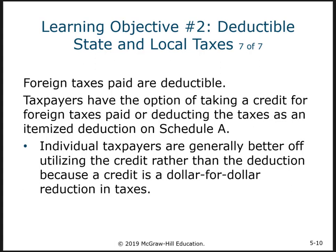Foreign taxes are deductible. This is foreign income taxes, but typically you are going to be much better off by taking a credit, all right? And that we will discuss later in chapter 9. The credit basically says, if you paid tax on income that was earned outside the United States, and you paid tax to that country where you earned it, you shouldn't have to pay tax on it again in the United States, unless that country has such a low tax rate that you didn't pay very much at all. You could make up the difference in the United States.